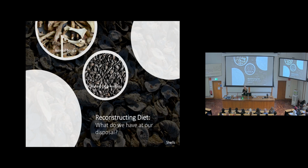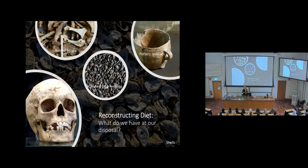So this will give us an idea of what kind of species people were eating, but it doesn't really give us an idea of how important these different types of foods were to people. They're basically the rubbish that people discarded and then tend to get preserved in the soil, and then we excavate them. But that's not necessarily telling us about how important they were and what people were actually eating. It's just what they were throwing away. So using chemistry, we can add a few materials that we also find on archaeological sites that will help us get a better idea of what people were actually eating.